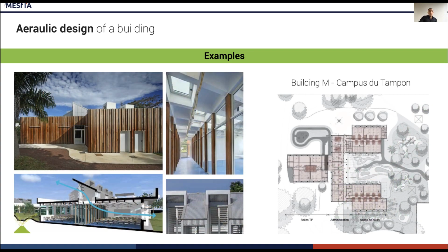The second example, then, is the rehabilitation of a teaching building at the university campus of Le Tampon in Réunion Island. The challenge was to transform a non-traversing building into a naturally ventilated building without the use of air conditioning. Initially, the premises were poorly ventilated and insulated. There were problems of humidity and condensation, a lack of light inside and on the contrary a glare outside depending on the time of the day, overheating in summer and then cold in winter, and finally defective acoustics.